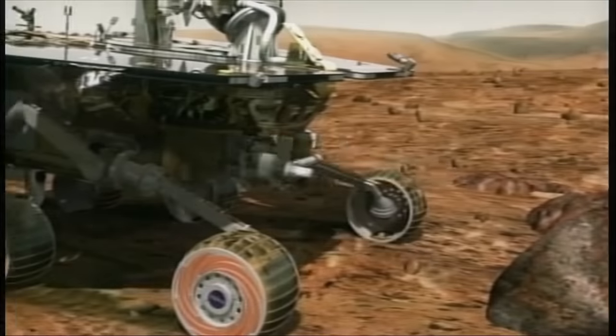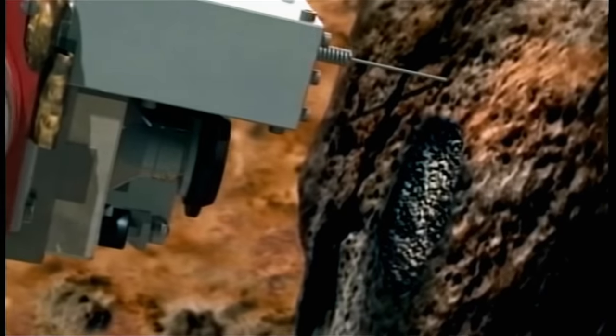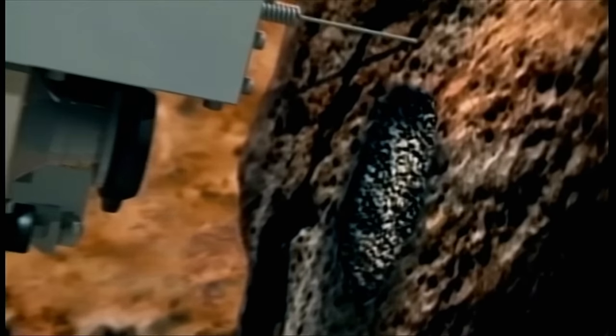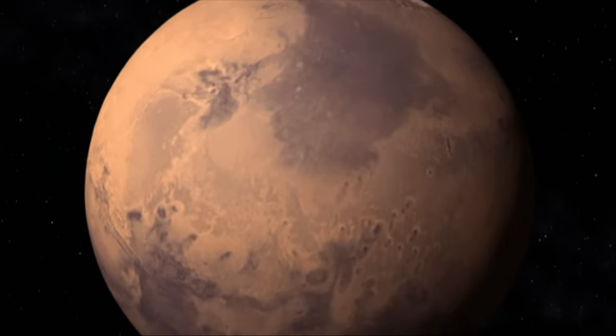And as both a potential base for future colonization and the keeper of 4 billion-year-old biological secrets, Mars, the red planet, may hold the keys to both our future and our past.